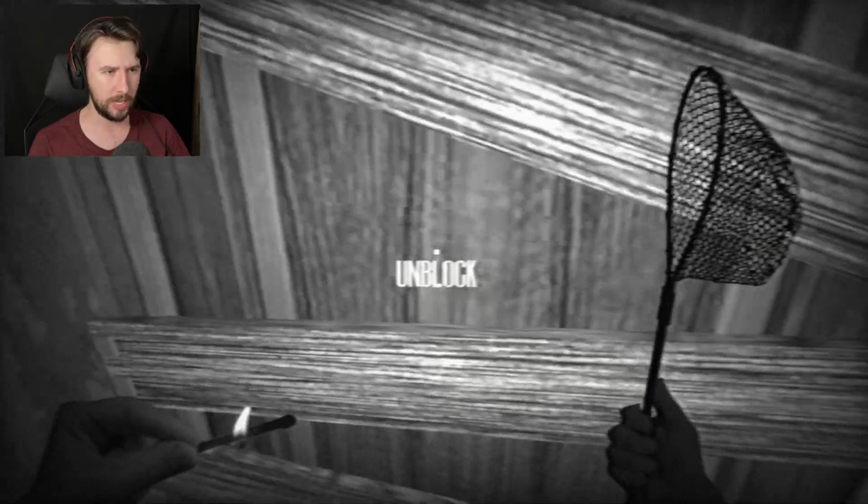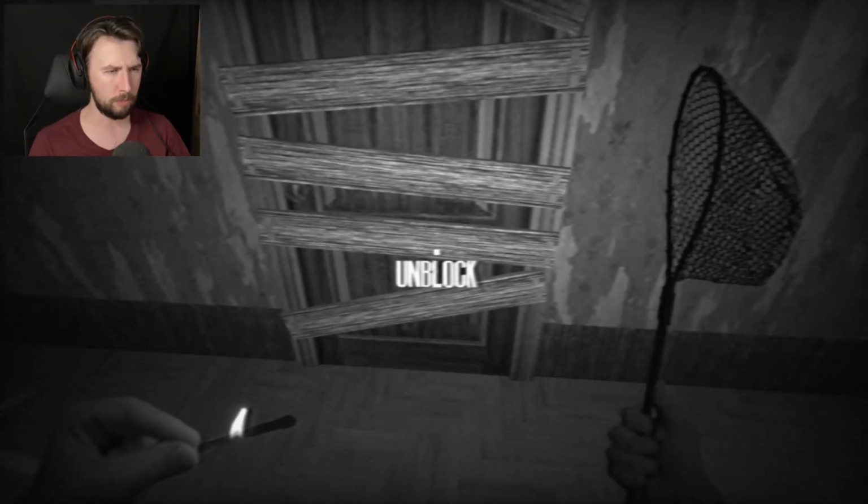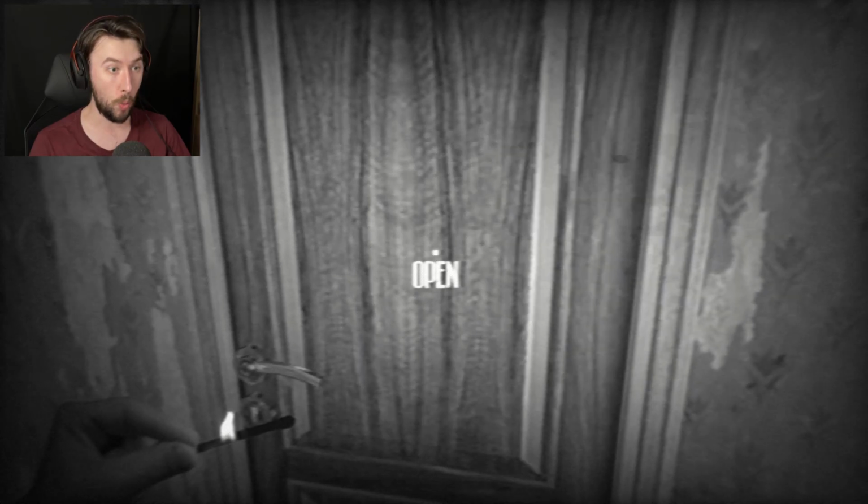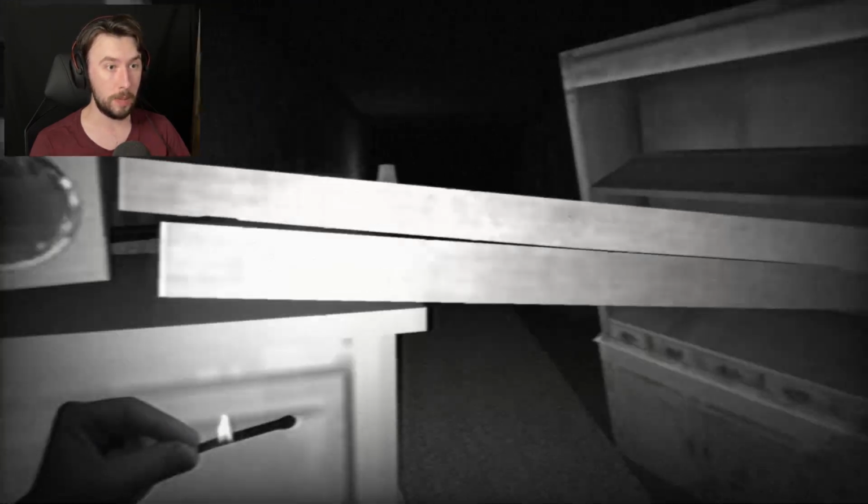I have a lot of leopard moths, I've noticed. Quite a lot. So can I go ahead and unblock my door here with the crowbar? Where's my crowbar? Unblock. Oh, okay. Hello? Any moths through here?